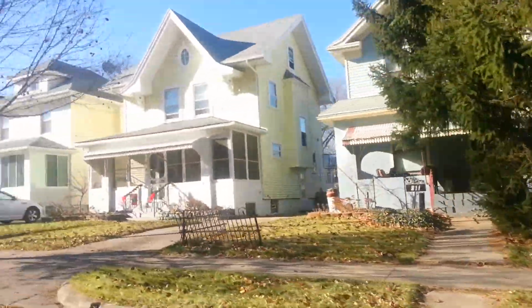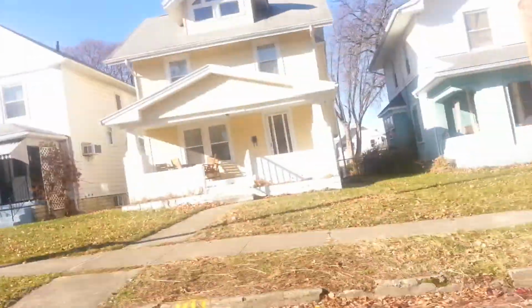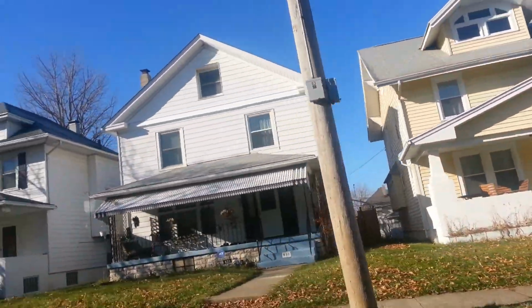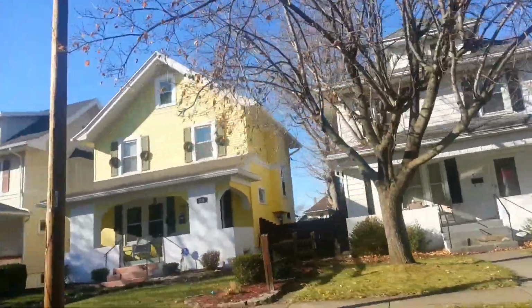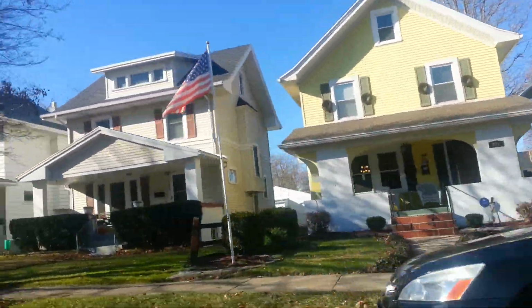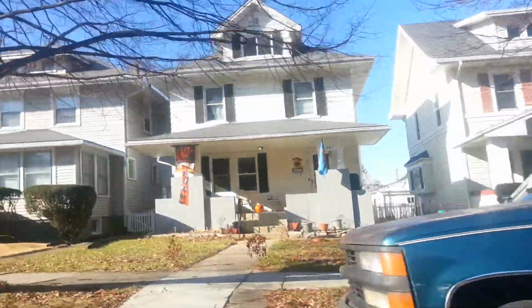As I said, this neighborhood borders, there's St. Anthony Church right there, Catholic Church, one of the nicer buildings over here. But this area on the other side of Steve Whalen, the Twin Towers area, which is between Wyoming and Xenia Avenue, it borders a pretty bad area. A passionate Bengals fan right there.